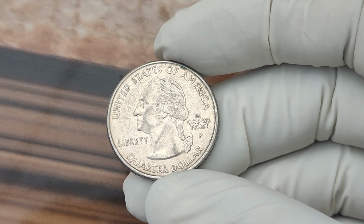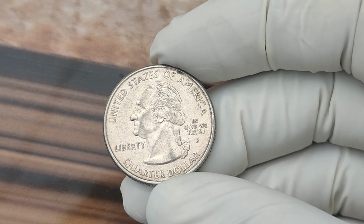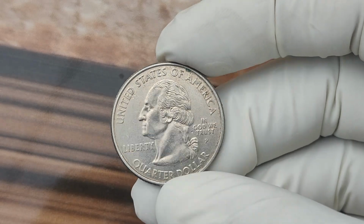And here's the kicker. Some 2008 P quarters with rare combinations of errors have been speculated to reach values in the millions of dollars. Imagine finding one of these treasures tucked away in your loose change.